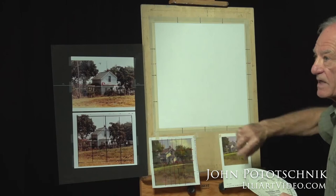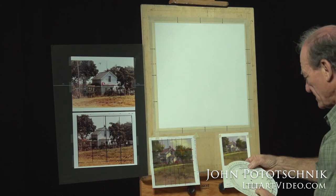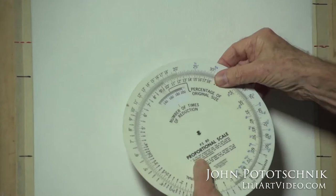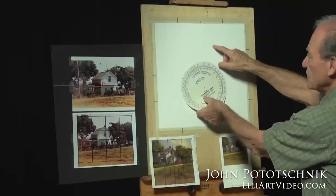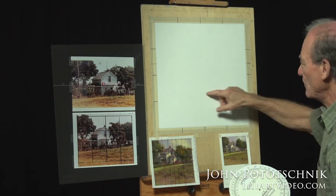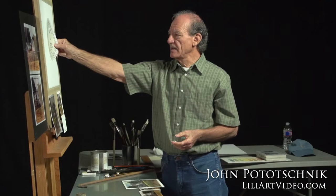Then I do the same from the bottom, whatever that dimension is. Let's say it's 25 inches, for simplicity. I'll measure up from the bottom 15 inches, draw a horizontal line, measure down from the top 15 inches, draw a horizontal line. Now I've got the four golden mean points, and it's a really easy, quick way to determine those with this simple wheel. And so if you haven't used one, I encourage you to try it.